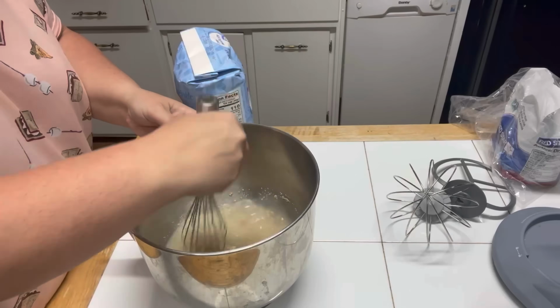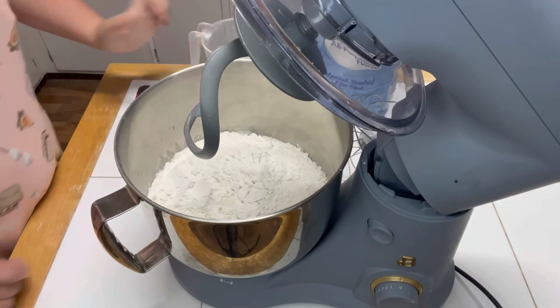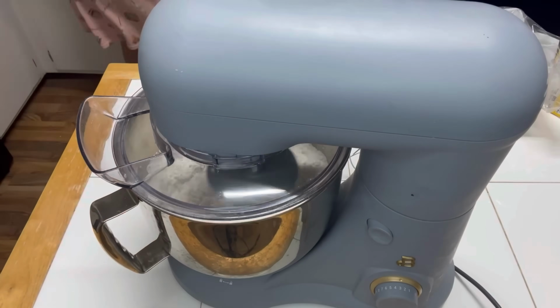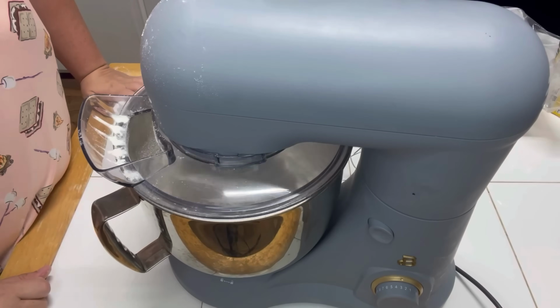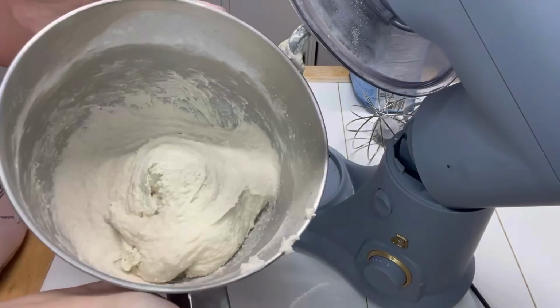So I'm just making my loaf of bread that I always make. This is the only recipe that I like. It's nice, soft, and fluffy. I'll leave a link to the video that I made showing you guys how to make this bread so I don't have to show you how to make it again. So this bread is fail-proof. It's so easy. If I can do it, you can do it, baby. So I'm just going to let that rise.